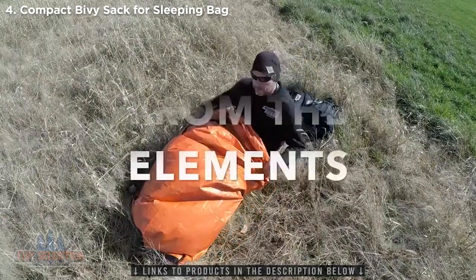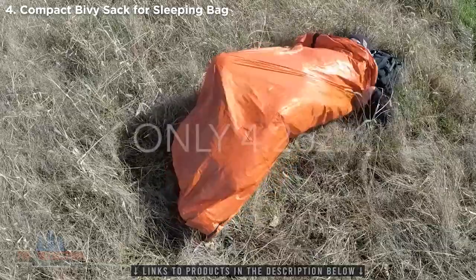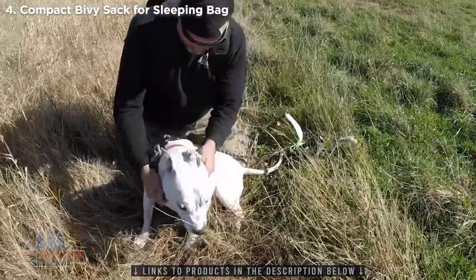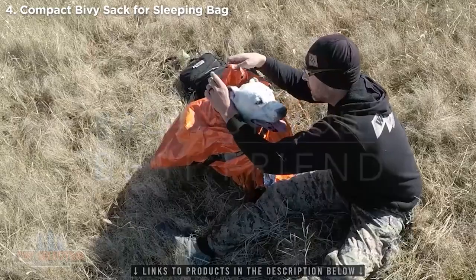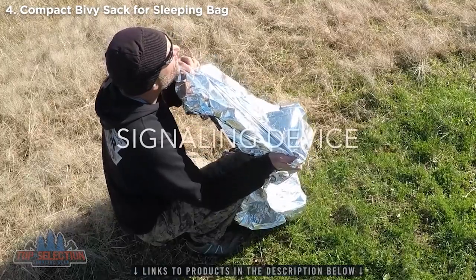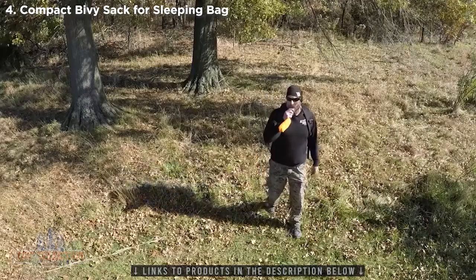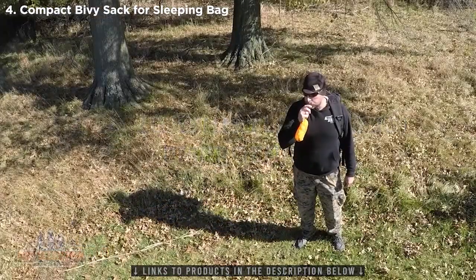The Bivy comes with a stuff sack that easily fits in your hand. It weighs in at 4.2 ounces and measures 7 by 3 feet when opened. The Bivy is also ideal for your furry best friend, whether it's an emergency preparedness scenario or for just recreation. Turn the Bivy inside out and it also becomes an excellent signaling device. There is also a 100 decibel whistle that comes attached to the stuff sack lanyard.